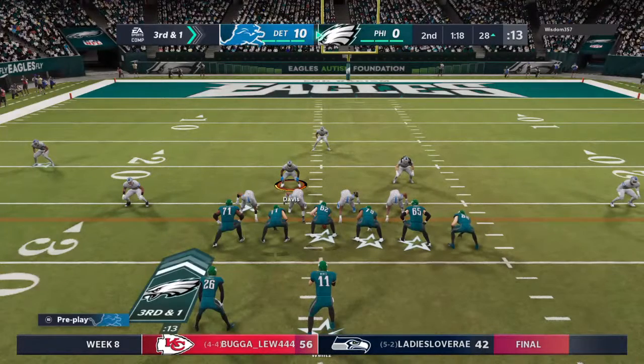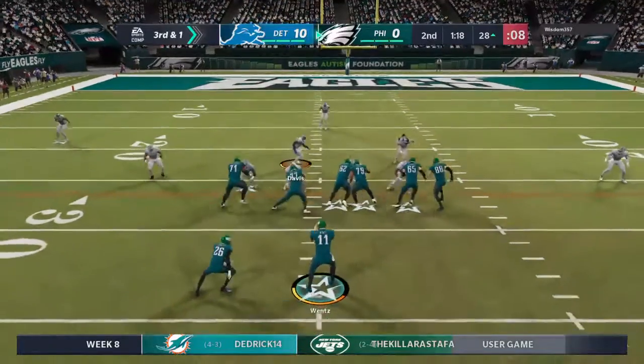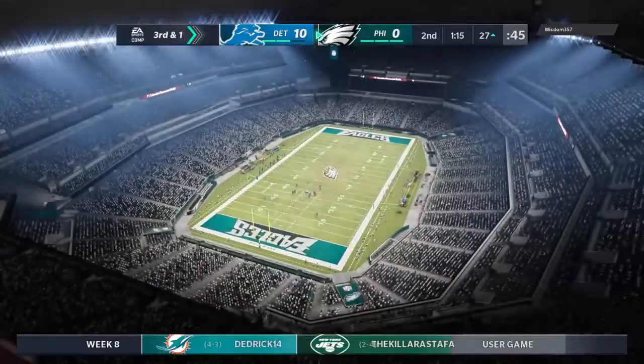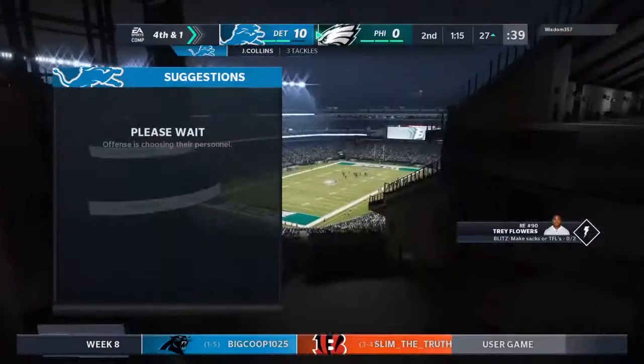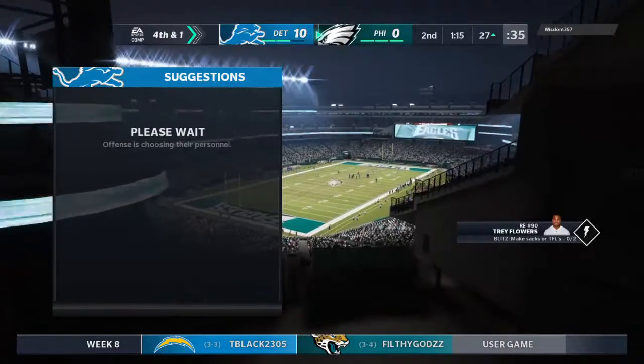Check 24. He's checking. Run. Shotgun snap, and then the give to Sanders. And he's going to run into a brick wall right in the middle of the field, and I don't think he got there. Call it no gain that time, and they're going to be left looking up at a 4th and 1. It's 4th down.